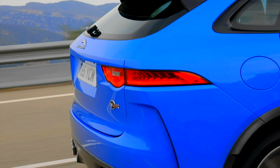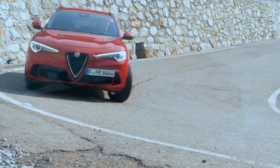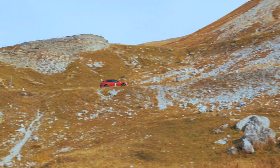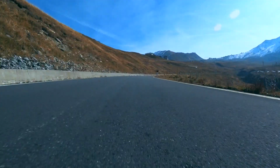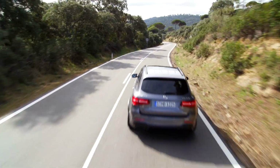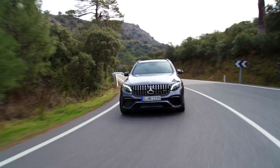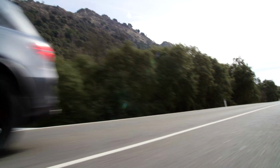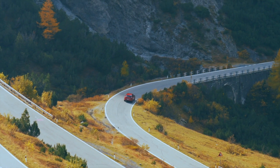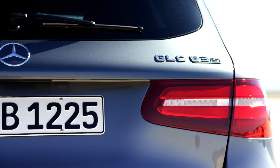550 horsepower and a V8 are facts that keep the number of real competitors small. Similar figures can be found at the Alfa Romeo Stelvio Quadrifoglio with its 510 horsepower from a 2.9-litre V6 bi-turbo engine. Another competitor is for sure the Mercedes-AMG GLC 63 S, which draws its 510 horsepower from a 4-litre 8-cylinder with twin turbo. An entry price of just under 100,000 euros may sound high, but is not unusual in this league. For example, the Alfa Romeo Stelvio Quadrifoglio starts from 89,000 euros onwards. And for a Mercedes-AMG GLC 63 S you have to pay at least 90,975 euros in Germany.